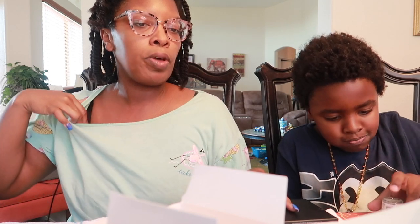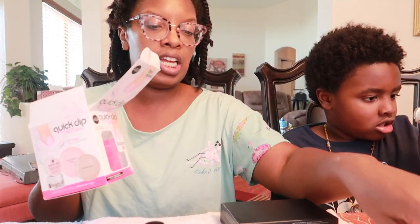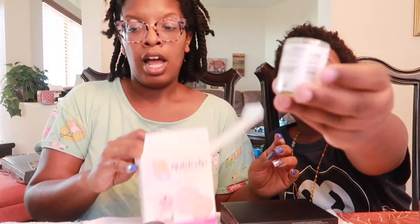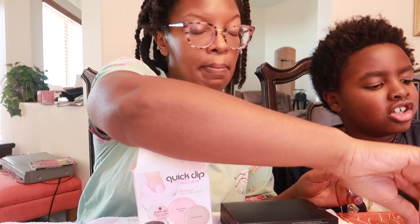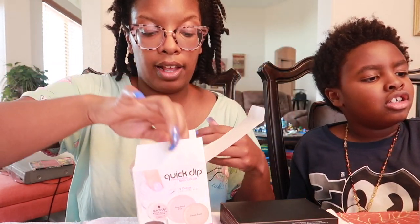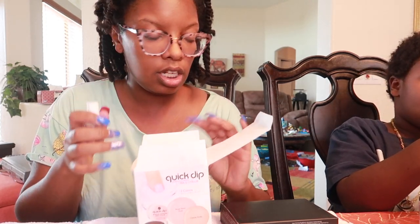That came open and broke in my quick dip. And at the time, the coronavirus had just hit. And Sally's, y'all. Oh no. I don't know if this is still going on, but Sally's is not taking anything back. They're not doing refunds. They're not doing exchanges.